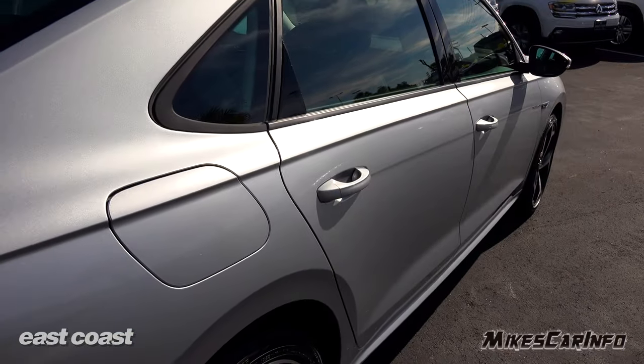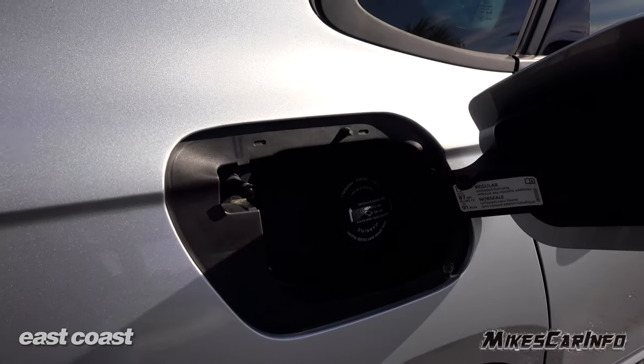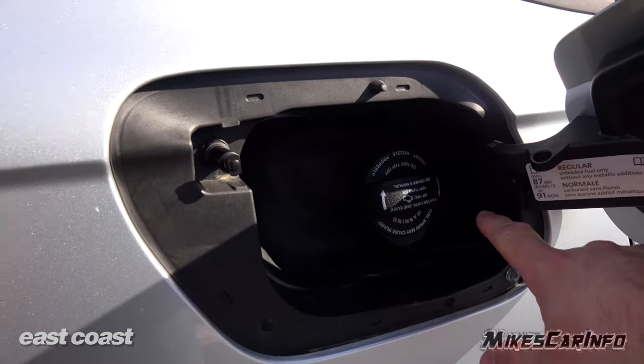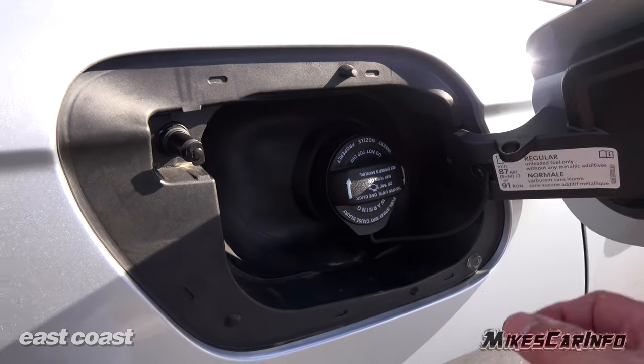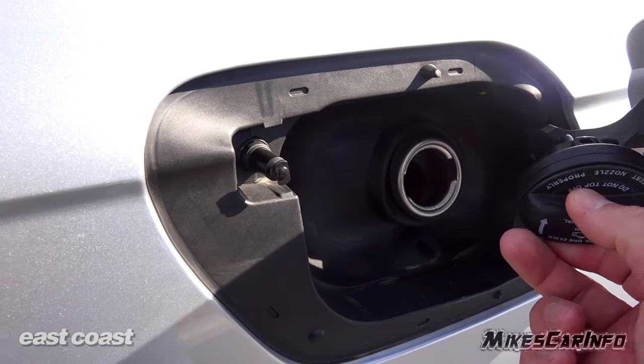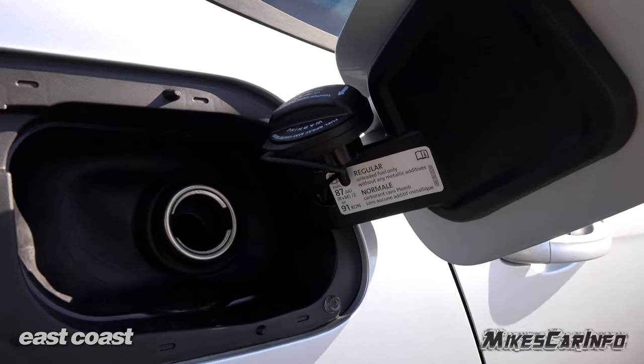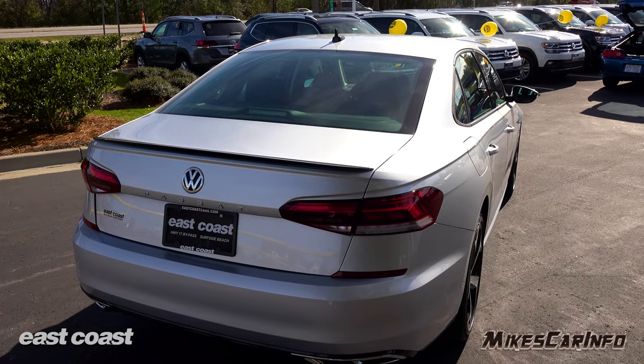Fuel door is here on the passenger side, and it opens up like so, and you have a traditional cap, tether, and a place to hang the cap. So when you take the cap off, there's this little post that you can put right in here like so, and it holds it for you while you're pumping gas. Now let's look at the back of the vehicle.